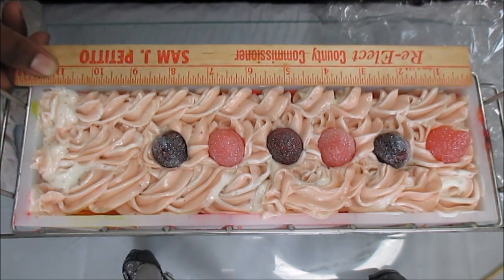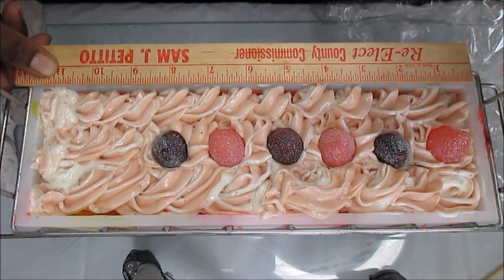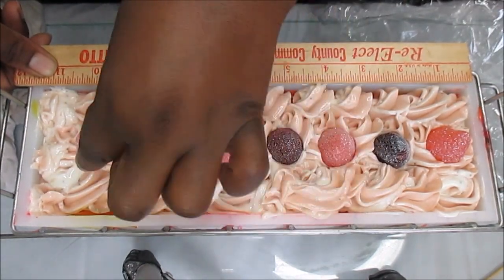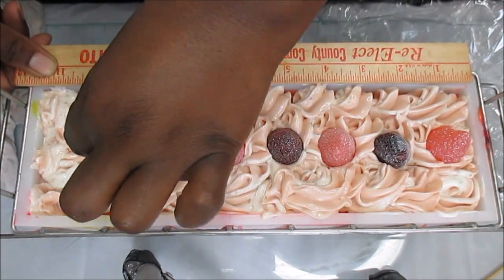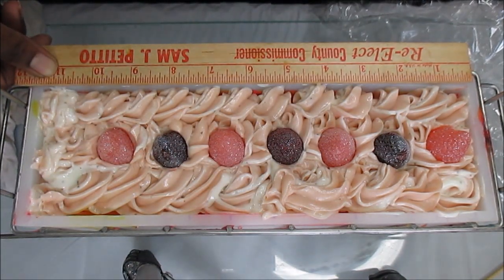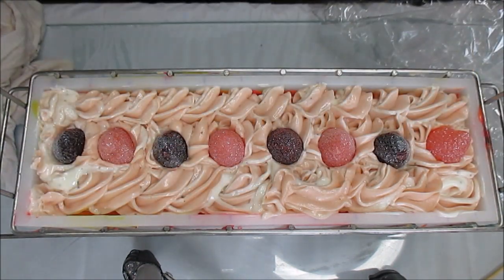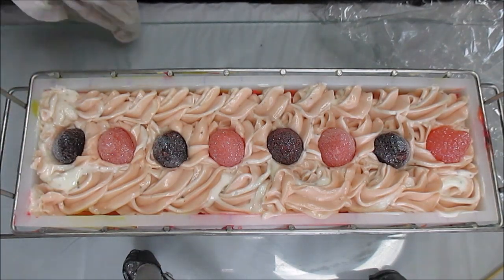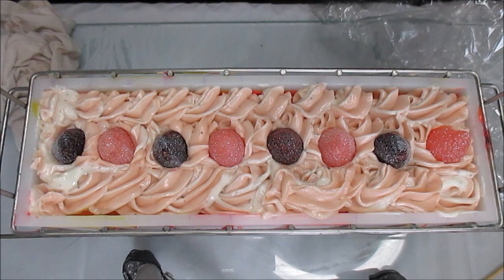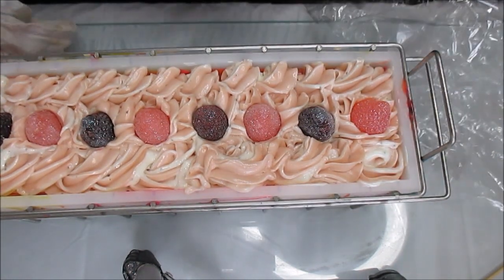I don't even know why I have this ruler here as a guide, because I'm actually not following it. But this is very simple. I think if I did too much, it would just be too much. You know what I mean? So I'm going to stick a little one right there. If I did too much, with the colors and the soap, the brown, the piping, the strawberries, and a whole bunch of berries on top, it would just be far too much, okay? So I'm going to leave it like this.